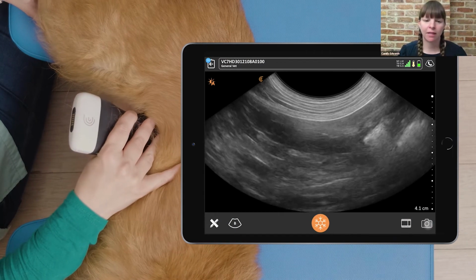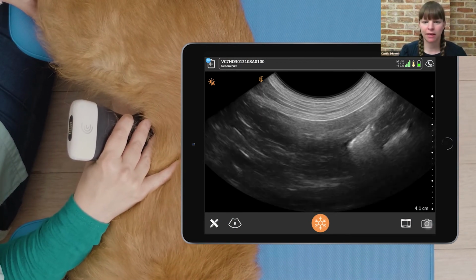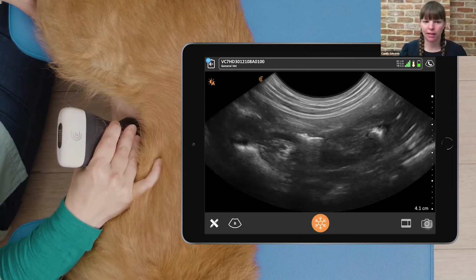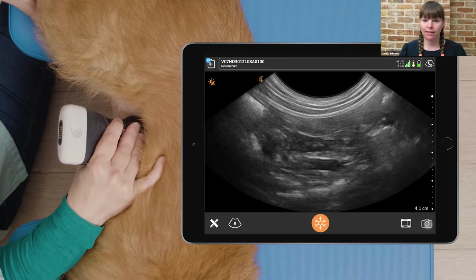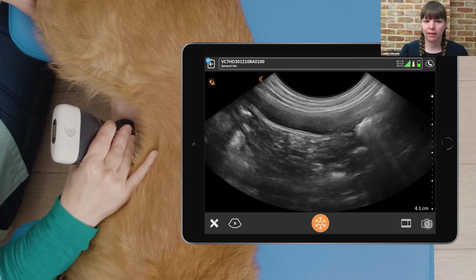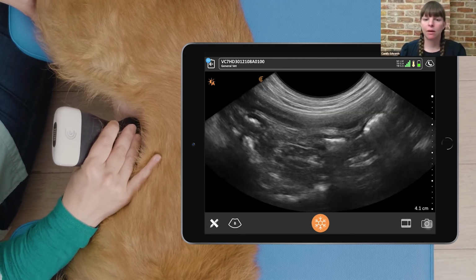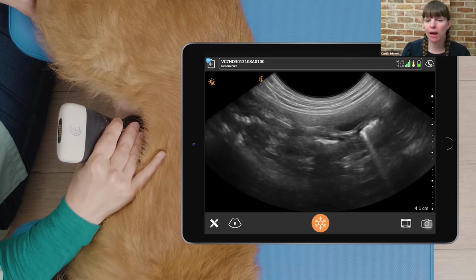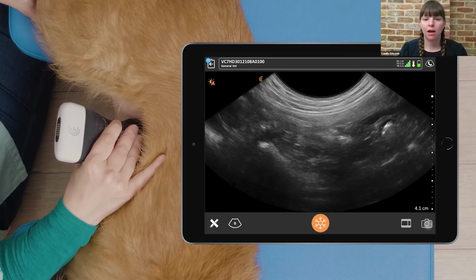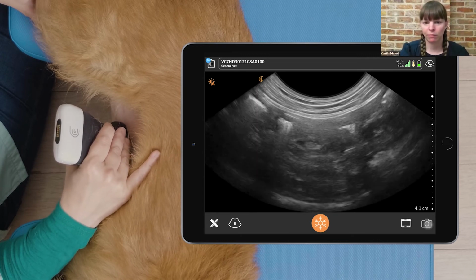So here I'm scanning Pippi again. This time she's in left lateral recumbency, and I'm starting very high dorsally on her right-hand side, right up where the costal arch meets the lumbar musculature, or by the right kidney, basically. Then I'm doing a castle pattern on this side, bringing the probe down, sliding very slowly over her abdomen to look for the jejunal lymph nodes.